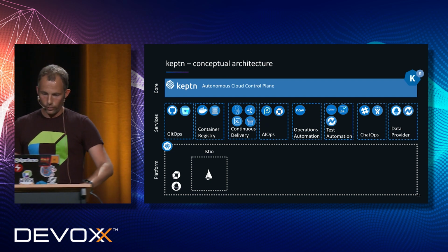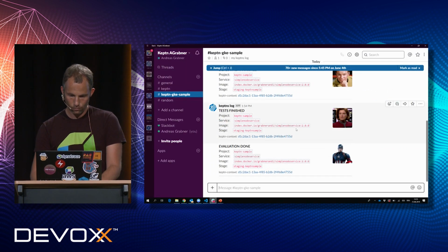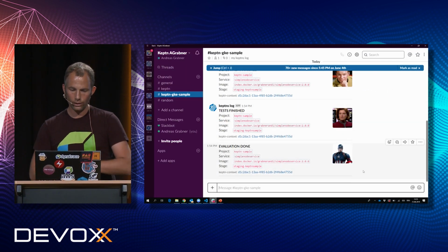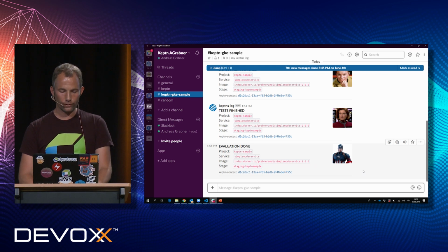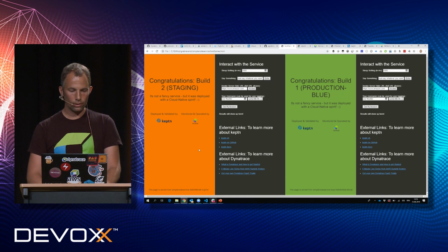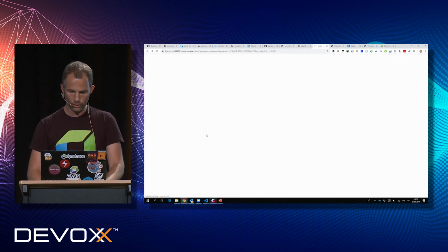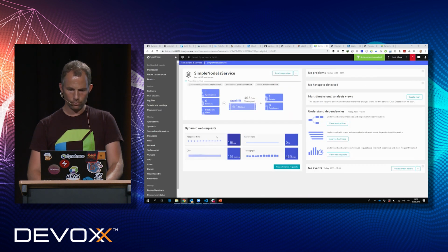So before I go into the conceptual architecture, I got 14 minutes left. Let's see what happened. So, evaluation done, but nothing has been promoted further. Nope. So, that means build number 2 made it only to staging, evaluation was done, it did not succeed. Let me just go in here quickly, because I also have my Dynatrace service enabled.